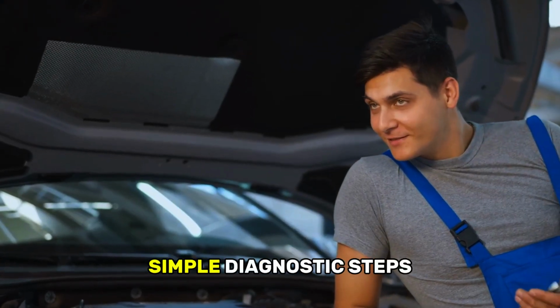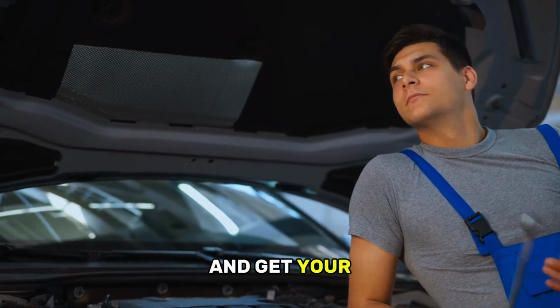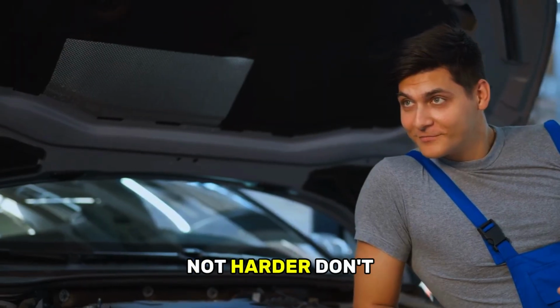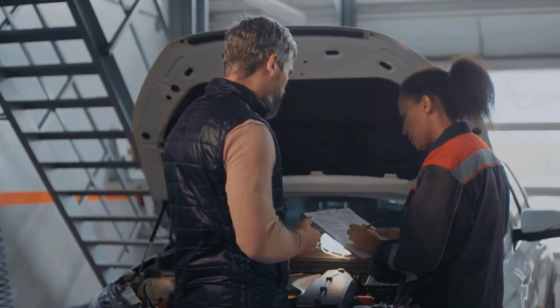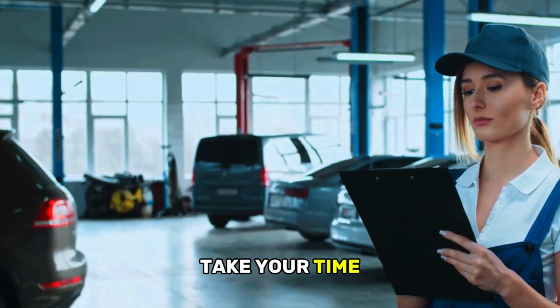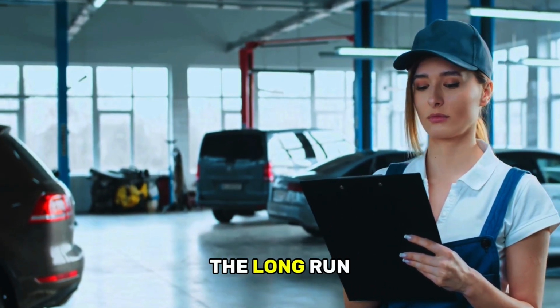By following these simple diagnostic steps, you can avoid unnecessary repairs and get your car back on the road faster. It's all about working smarter, not harder. Don't skip the basics. Often the simplest checks are the ones that solve the problem. Take your time, diagnose carefully, and you'll save yourself frustration and money in the long run.